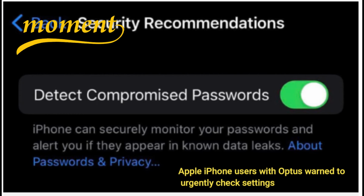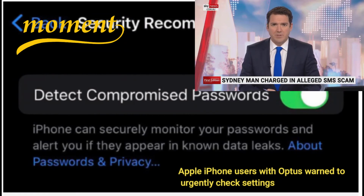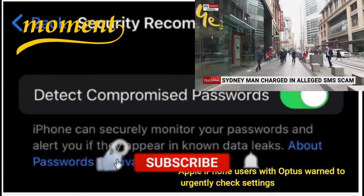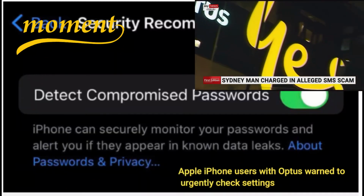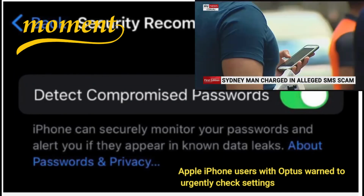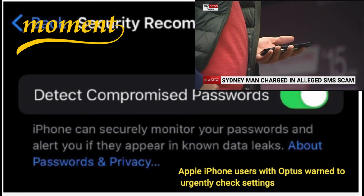Passwords should never be the same across multiple accounts, the expert said, adding iPhones would alert users when there were duplicates. "If you're using the same password for every service, there's more chance that if someone finds that password, they'll have access to all your accounts," he said. "If you have a different password for every account and one of those passwords does get leaked, the rest are still secure."